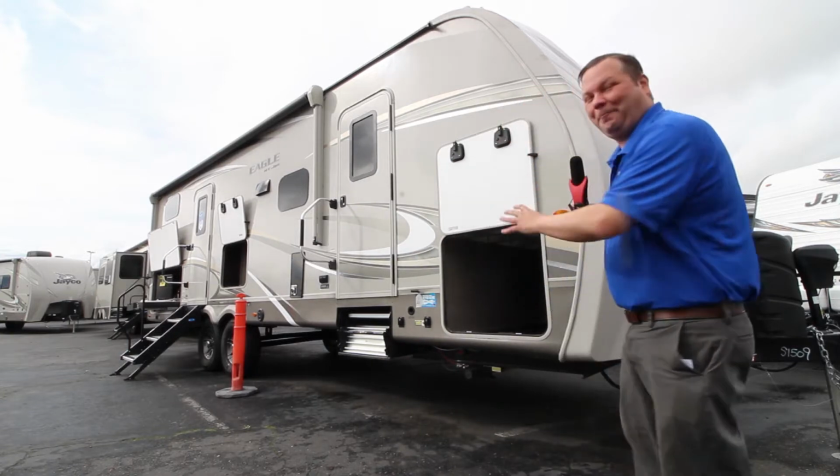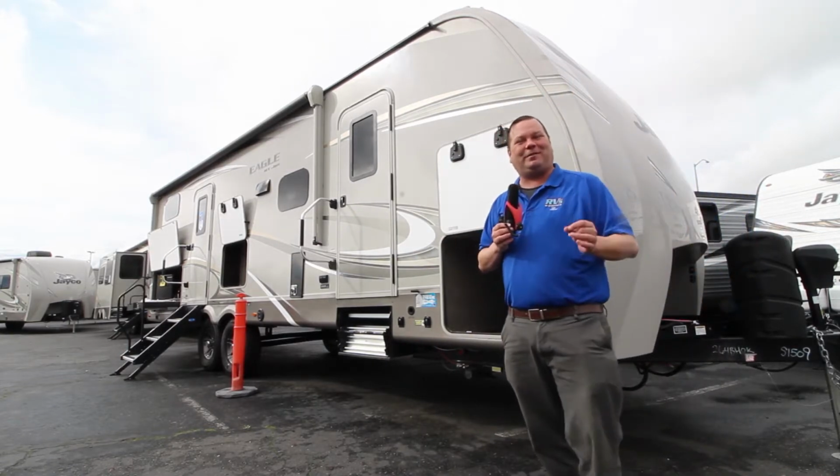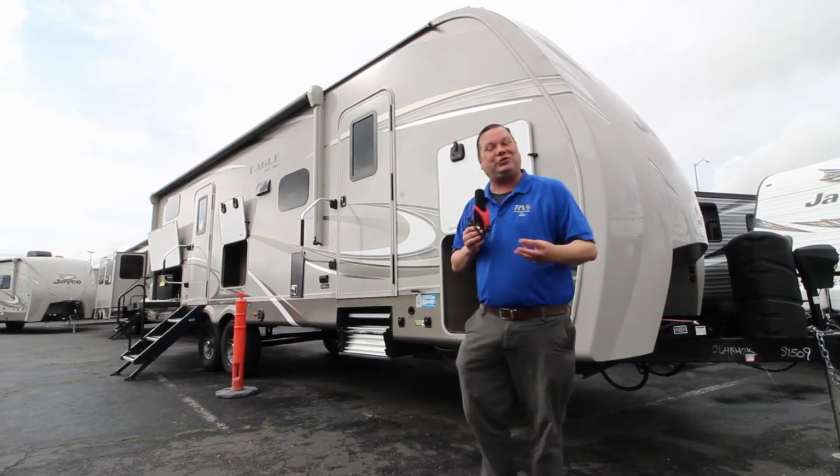This absolute gem is a 2020 Jayco Eagle HT. It's a 264 BHOK. It's a bunkhouse with two double large bunks. This has two ACs, gen prep.